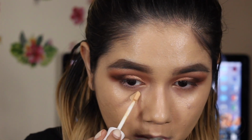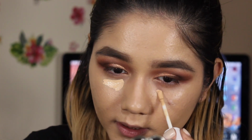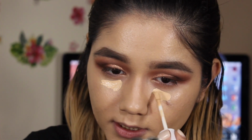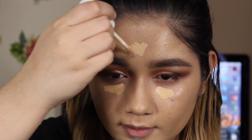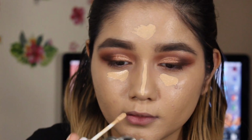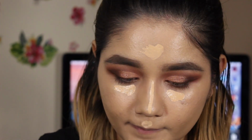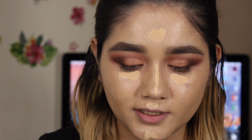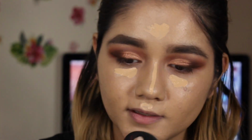Ooh, that really bends with the face. I really like how that bends. And down the nose, Cupid's bow, and chin. It is a very, very liquidy concealer. It's not very thick. So I'm going to start blending out.